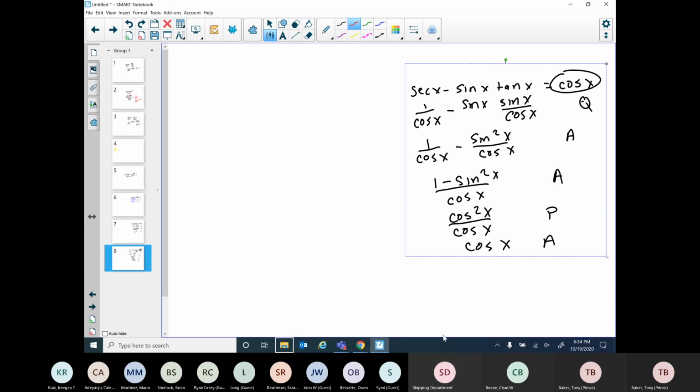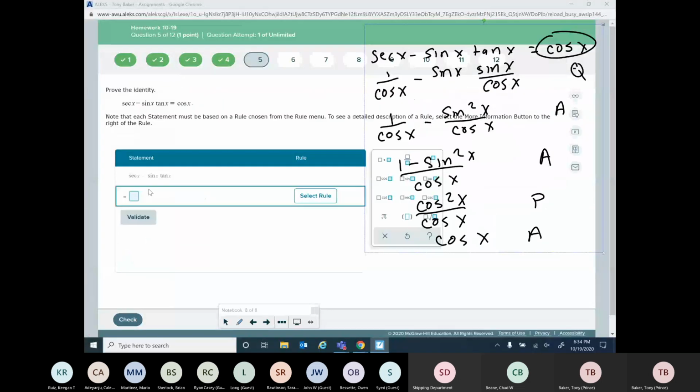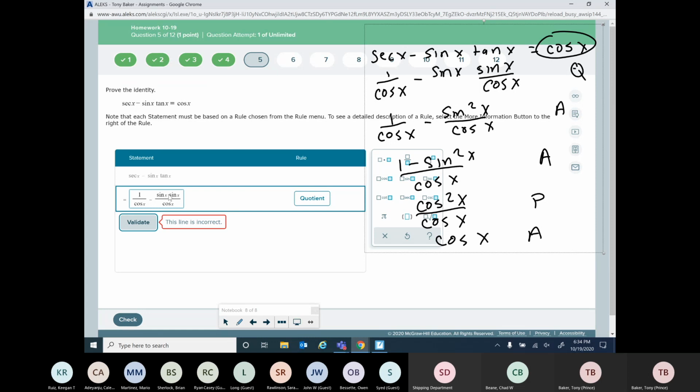Okay, so let's go back to the problem. So my first step was quotient rules. So I got to do 1 over cosine of x minus sine x over cosine x, and that is quotient. All right, so it's not letting me put it that way because I put it on top with the thing. So I've got to do... why is that?